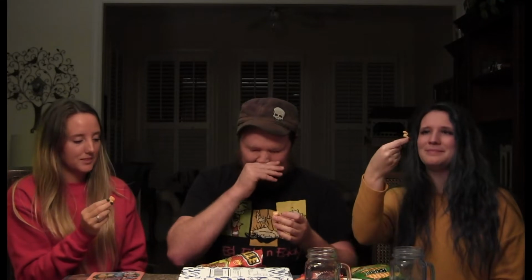Smells like a... It's like a dog treat. It's not quite like a kebab. No. It's a little dog treat. It's a mini one. Actually, it smells like packing peanuts. It smells like it, too. Yeah. All right, here we go.